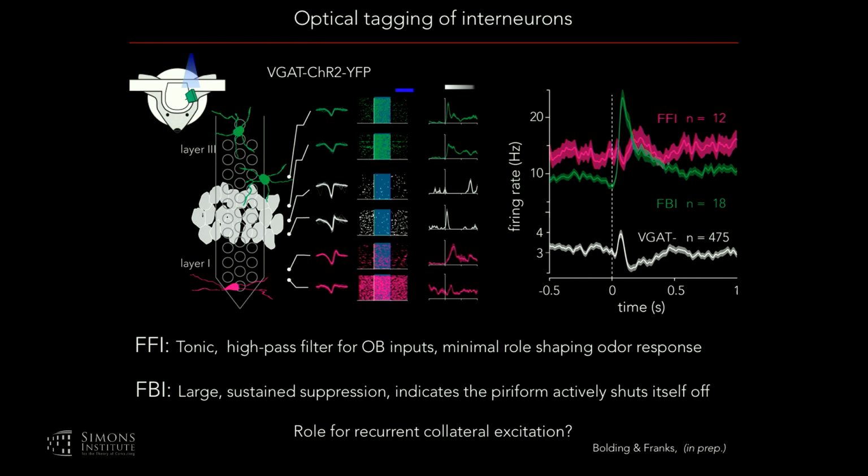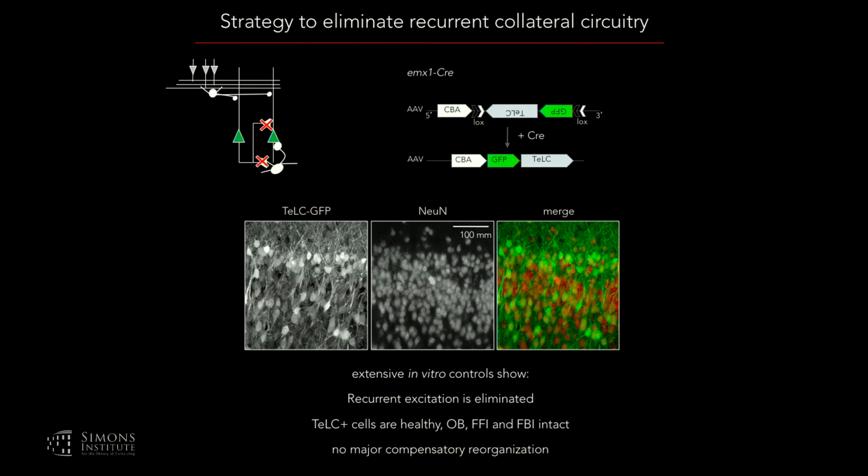And that points to a role for this recurrent collateral network in essentially implementing this temporal filter. So we wanted to test that, and to do that, we used the following strategy in which we can mute these pyramidal cells. We used an EMX Cre mouse that expresses Cre recombinase in pyramidal cells and unilaterally injected over the extensive piriform cortex an AAV that selectively expresses tetanus toxin in Cre-expressing neurons.